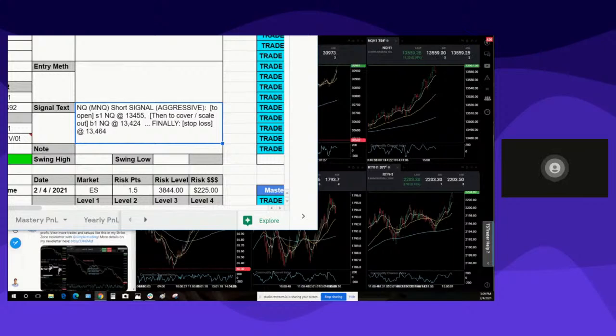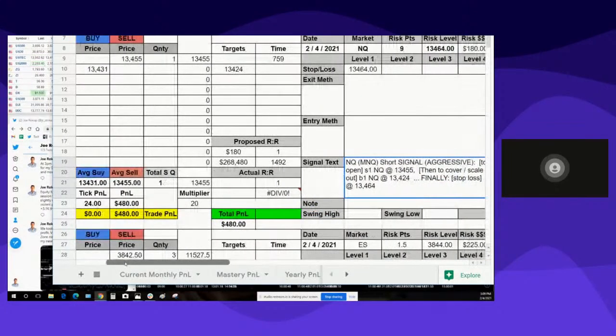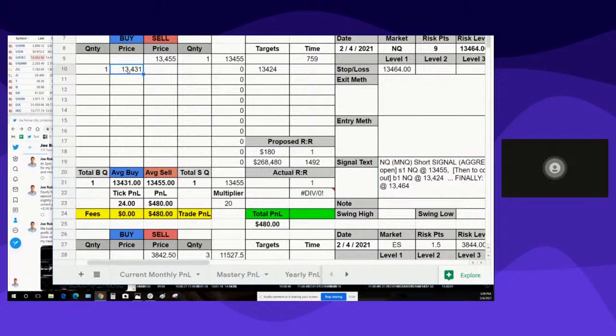Now, as you know, everything doesn't always work out precisely as planned, but we actually got 13,431. So we were close, but not quite. So we got 24 points after having risked 9. So that's still about a 1-to-3 risk reward ratio, slightly less. And on that trade, if you were trading the minis, at $20 a point times 24 points, that's $480. So that was the first trade of the day, which gives us a little bit of a buffer, a little extra cash to carry on for the following couple of trades.